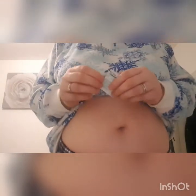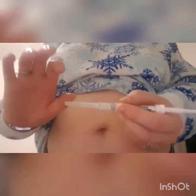So here we go. I'm going to get on my tiptoes for you guys. So this is the alcohol swab. Just going to wipe my stomach. Injection. Take the cap off. As you can see, we've got the needle. And I am literally going to pinch my tummy and go down this side. Sharp scratch, in it goes. You can't feel it going in. You feel a little bit of cold. So I've pushed it all in now.